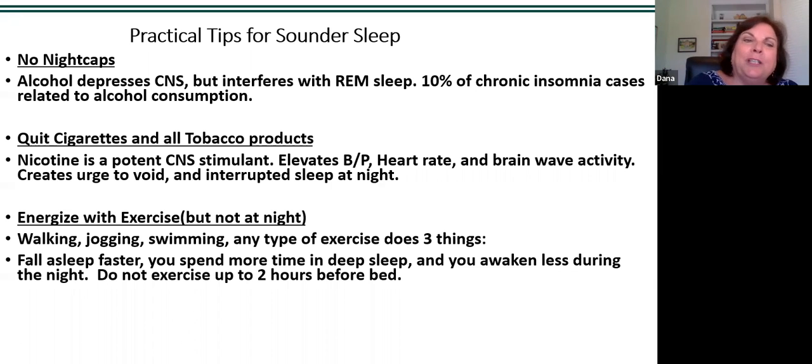Energize with exercise, but try not doing it within 2 hours of going to bed. You can try just a nice gentle stroll, walking, jogging, swimming. Any type of exercise does these 3 wonderful things.